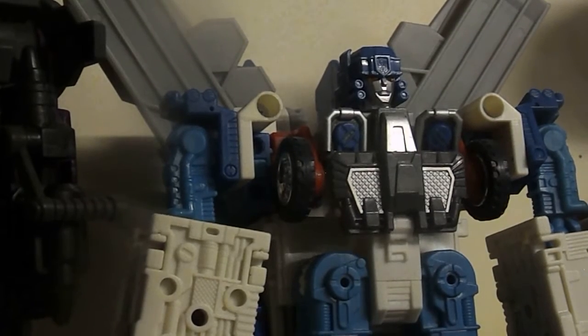Hey guys, Sonar Wave with more toy reveals from the New York Toy Fair. Now, some of it we did learn about yesterday, and there is some new stuff.